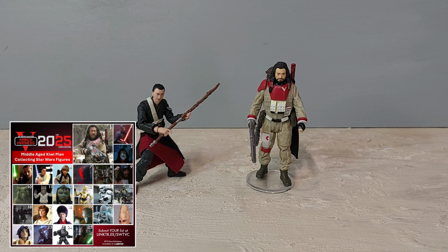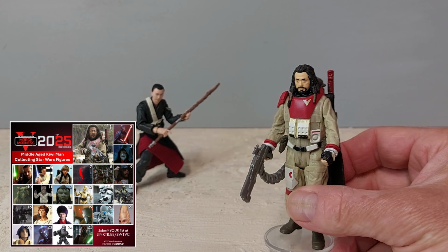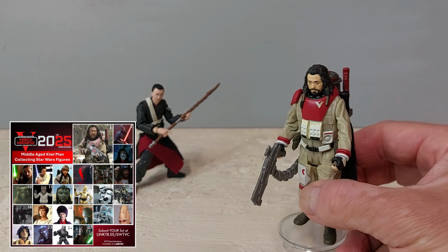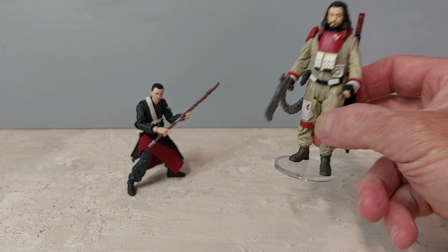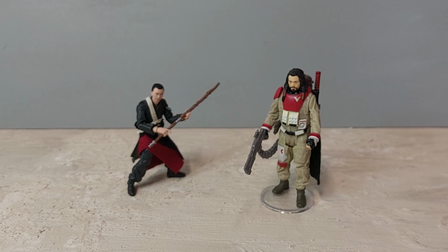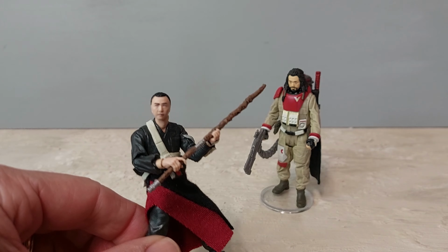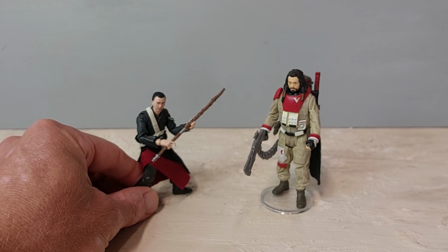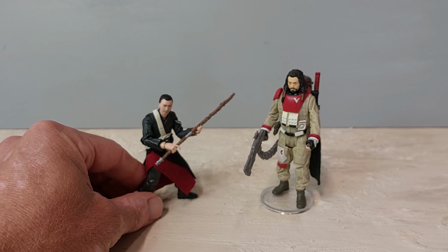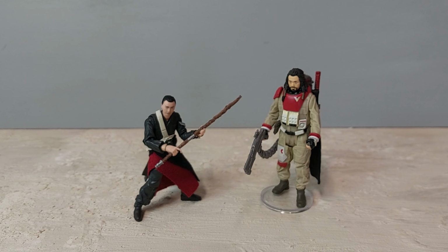Alright, and this is why Baze Malbus is my number one. So this is Baze Malbus from the Rogue One line. It's 5 POA. I'm pretty sure it came in a 2-pack as well, with a Stormtrooper or something like that. There's his best buddy, Chirrut, which we got a few years ago now. And when this one came out in Vintage Collection, I thought, oh, this is awesome. We're getting his buddy Baze soon, but we haven't got his buddy Baze. And Rogue One's now coming up 9 years ago. And I think that Chirrut figure is like 3 or 4 years old.